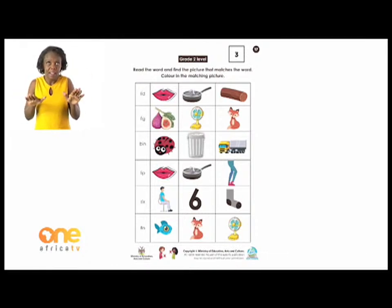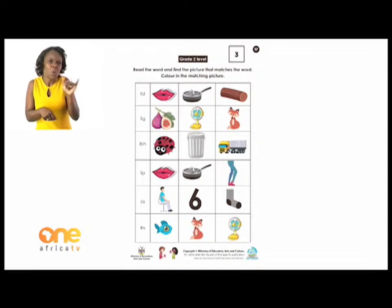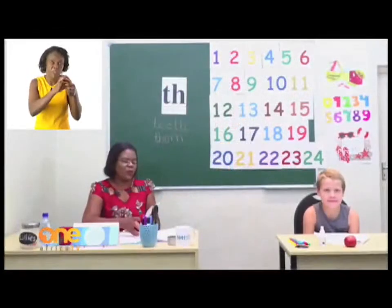For example, the first one is a lead. Which one is a lead here? You look at the first picture. Could that be a lead? The first one, is that a lead? The second one, do we have a lead there? Yes, I think that one is for the lead because the last one will be the log. So the lead, I'm going to color out the lead, the picture of the lead. So you do the same with all the others and you finish.